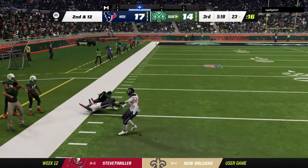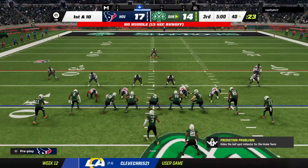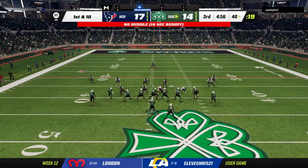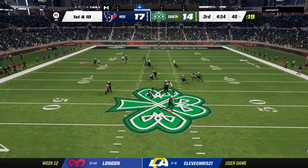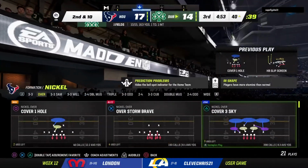He's got him in, complete. And they've got it well across midfield, down to the 40 before it's all said and done. Fields on 1st down. And this one is going to be off the mark, too far out in front.